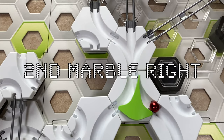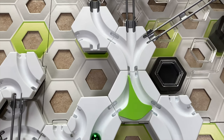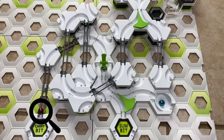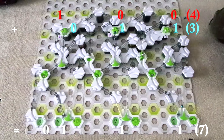The first switch's job is to count and separate the marbles. The switch separates the marbles by sending the first and third marble to the left and the second marble to the right. The second marble sweeps back around to the left to become the carry out bit that is sent to the next place value. Remember, once the sum gets to 2 or 3, we carry a 1 over to the next place value.